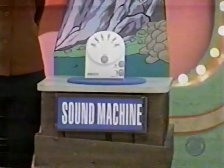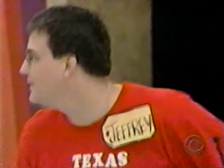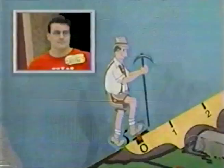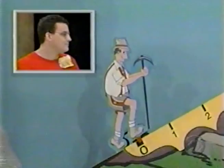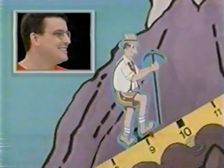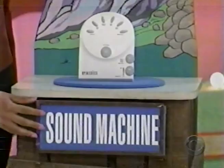Jeffrey, what is the price of that sound machine? $30? $30. Is that right? No, it is not. He will move one step for every dollar you miss the price. You have missed it $5. You have missed it $10. $12. What is the price? The price is $18. Take a look at that slow cooker and tell me the price of the slow cooker, will you please?